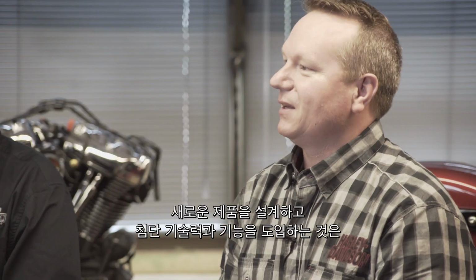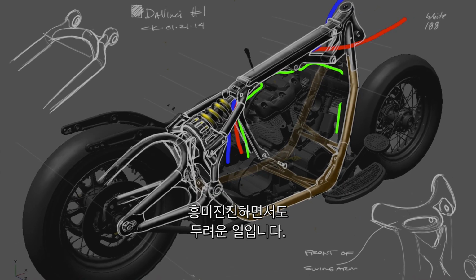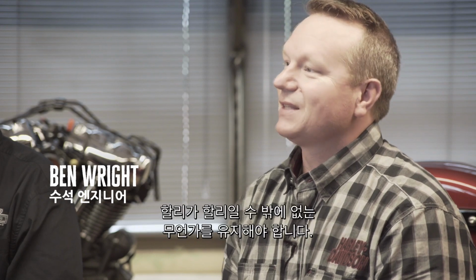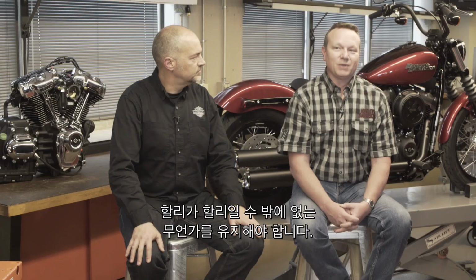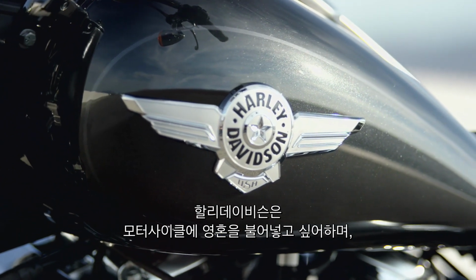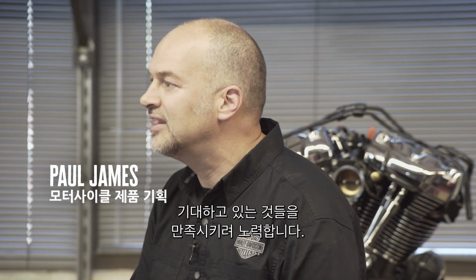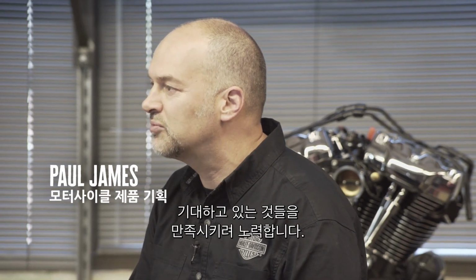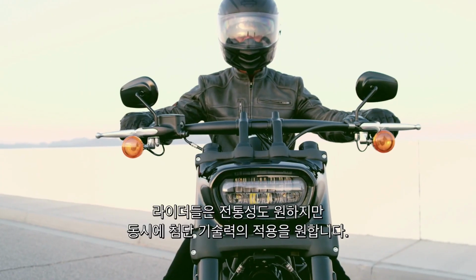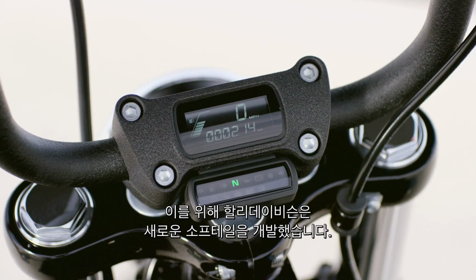It was exciting and a little scary, designing brand new product and bringing in the latest technology and the features. But we need to retain the lineage, the DNA, the styling cues, and keeping what makes a Harley a Harley. We wanted to bake in the soul of a Harley-Davidson motorcycle, and we talked to customers around the world and kind of picked their brains about what they'd like to see from the next generation cruiser from Harley-Davidson. They want tradition, but they also want technology. They wanted to experience the best of both worlds, and that's what these motorcycles deliver.